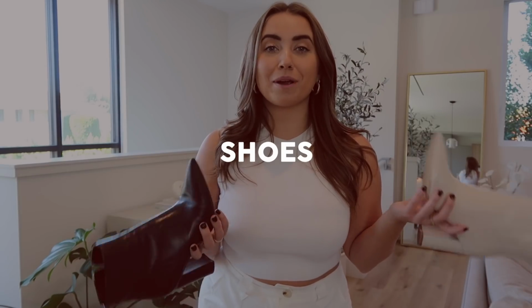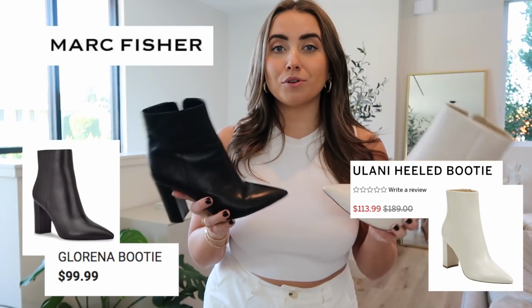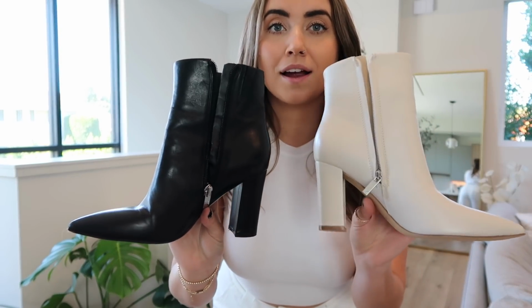Then next up for my 4 pairs of shoes, I am constantly wearing these on rotation. If I got rid of all of the other pairs of shoes in my closet, I would actually be fine. So there are these 2 pairs of booties. I love Marc Fisher booties. I think these are basically the same pair.